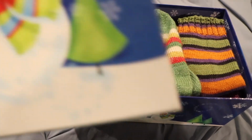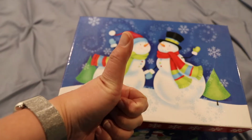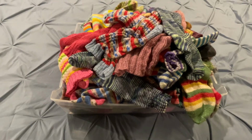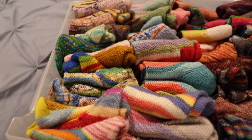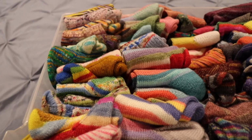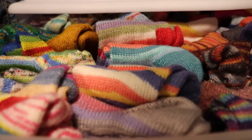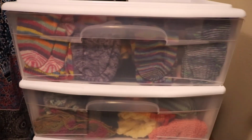A quick little update. I did find this cute little snowman box that was perfect for holding my holiday socks. They will live very happily up in this corner of my closet. Overall, I am very happy with how everything turned out. I ended up donating 10 pairs of socks. I had 103 pairs of socks in my drawer, and then with donating those 10 pairs, I am down to 93 pairs of socks. That includes sleeping socks and my holiday socks. How many pairs of socks do you have?